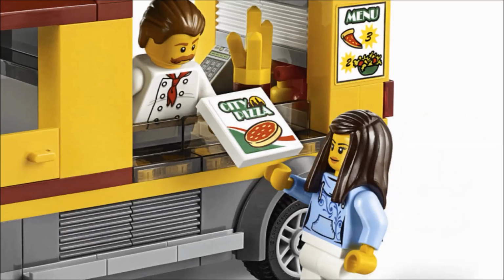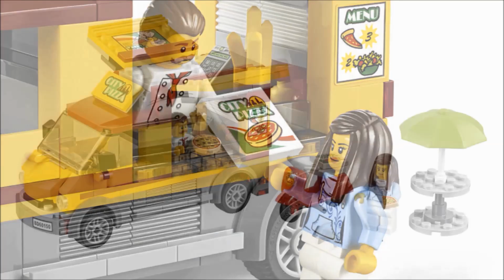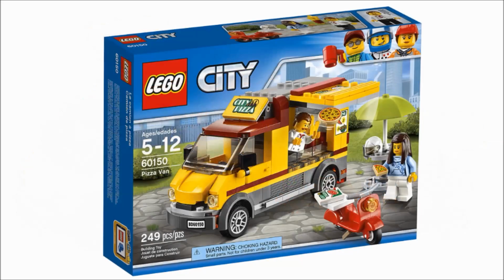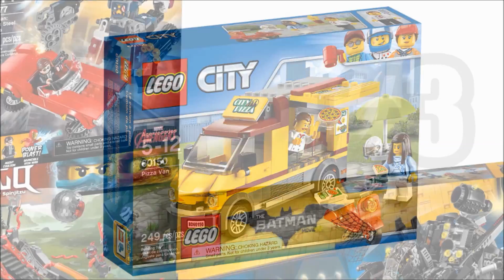You got everything a food truck needs: the serving window, what seems to be some area to cook inside, an outside table, and even french fries, which is a nice surprise. There's also some nice prints in here, like the new pizza print, a pizza slice print, and pizza box stickers. Just perfect for $20.